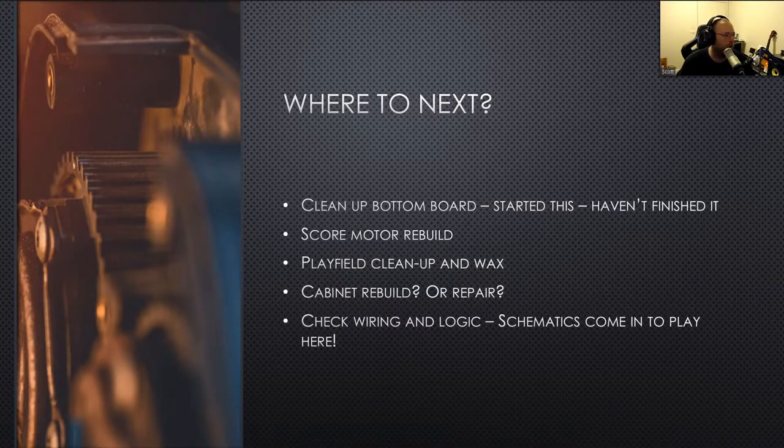The playfield will need to be cleaned up. We started on that by removing all the old erroneous relays that were too modern and didn't look right. For the most part, we haven't checked rollover switches and things yet, but they're generally fairly simple in operation. So we don't have any doubts that we'll have any problems. We need to decide, do we want to clean up and repair the cabinet or do a full rebuild? We haven't decided yet.